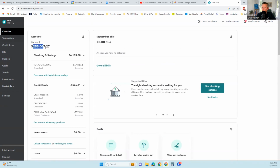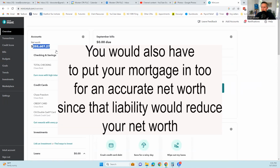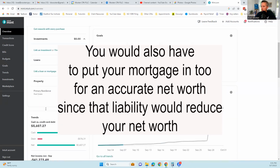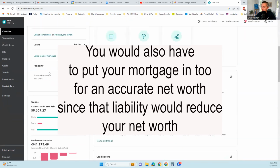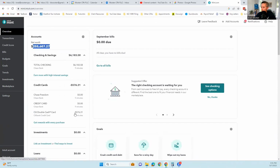Oh, my net worth updated. Look at that. It just took it a minute. So it is at 255 now, which includes the house we put in here at 250,000 and my checking account and my credit card. So I have $6,183. And we saw also in the YNAB video that you either have that minus the 576 if you're going to pay the credit card off in full, which is definitely what I recommend.